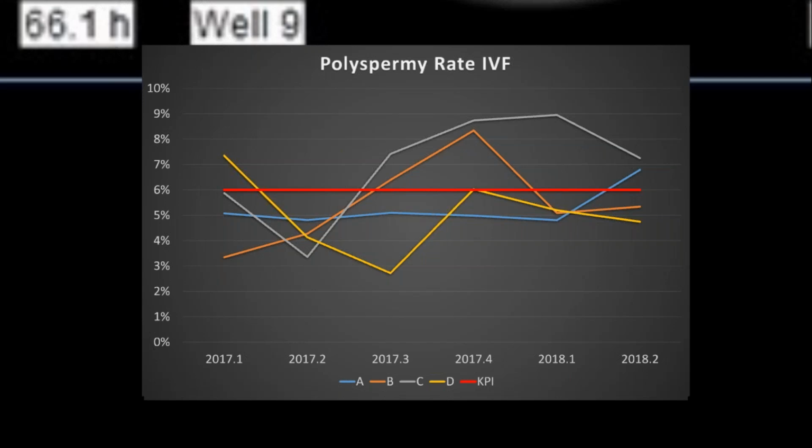So this just gives you an example of using a KPI to benchmark to say, how are you doing, but also to say, well, are we doing the same across our clinics, and are we consistently benchmarking well against the international standards?